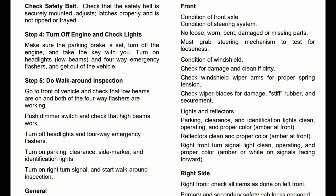Condition of your windshield. You want to check for damage, obviously. You want to clean it if dirty. You want to check your windshield wiper arms for proper spring tension. Okay, check your wiper blades for damage. If your rubber's old, cracked, stiff, and all that, you want to see if they need replaced. And you want to check their securement. Make sure they're snug. There's no damage to the arm, so that the blades won't come off and you'll wind up with a permanently scratched windshield.